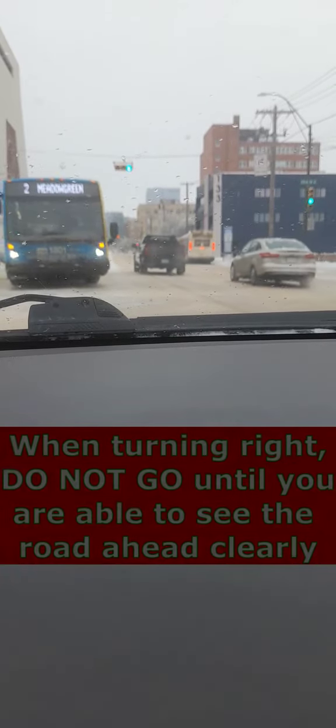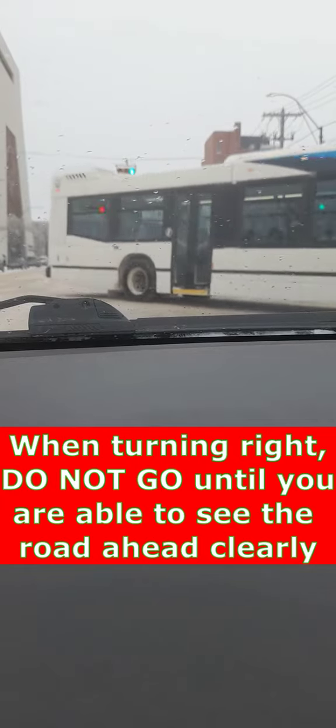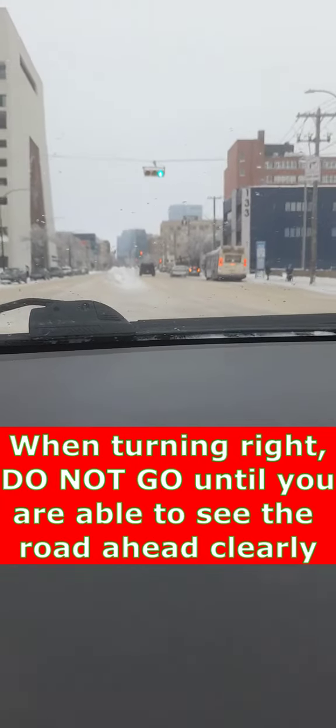Okay, light has changed. We move forward and enter the intersection because we're on green, but we can't see the road ahead of us. So we'll stop and wait, make sure we can see the road, make sure it's clear before we go. All right, road is clear, so we go.